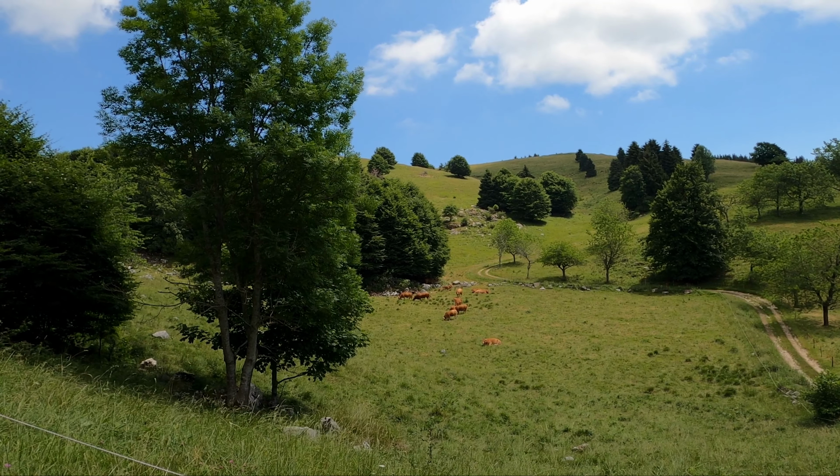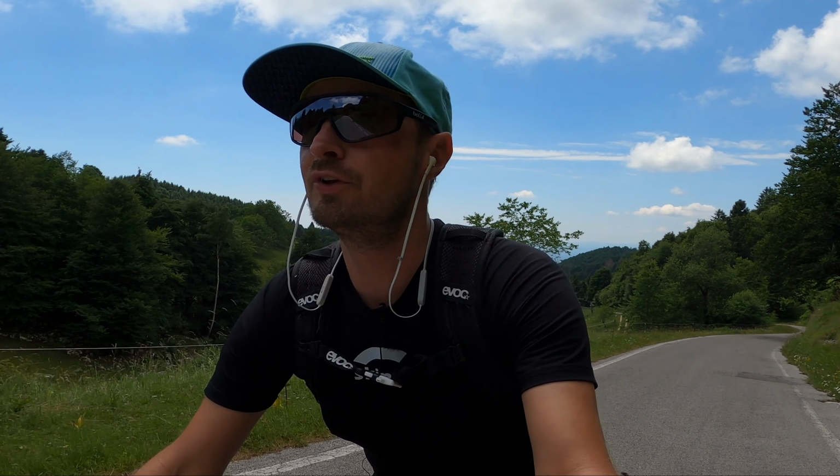The cows ringing their bells. This is the last mountain before the Venetian plateau. The further up you climb, the less traffic you will encounter and the windier it will get. The area here around Monte Grappa, Bassano del Grappa, is the place where they produce Prosecco and especially Grappa, as the name says.